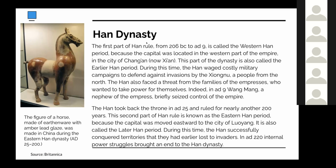The first part of Han rule from 206 BC to AD 9 is called the Western Han period because the capital was located in the western part of the empire, in the city of Chang'an. This part of the dynasty is also called the early Han period.